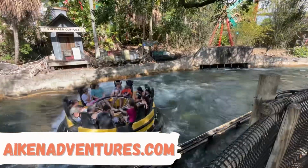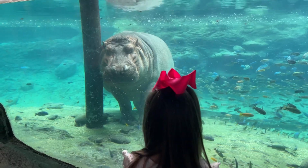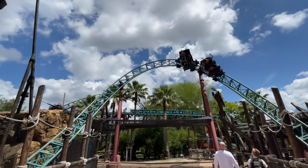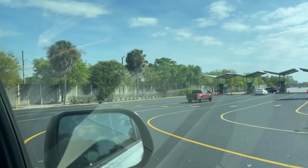Busch Gardens is an exciting 335-acre animal-themed park located in the heart of Tampa, Florida. It is home to some of Florida's best roller coasters and thrill rides. And here are some things that we wish we knew before going to Busch Gardens.